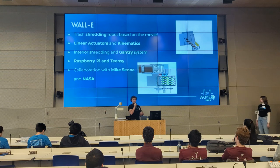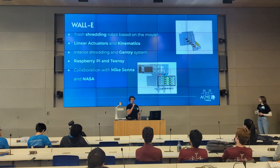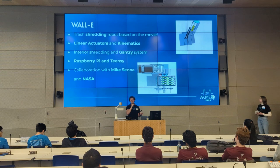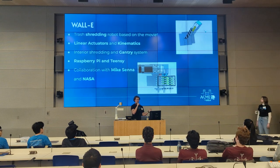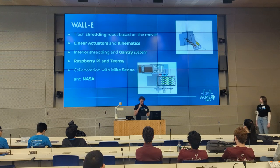And Wally, just like Bolt, is also being controlled with the Raspberry Pi and the Teensy. One thing that a lot of our robots have is that same kind of setup with the Raspberry Pi and the Teensy, but we really are looking to expand to different chips or ways to make things autonomous. A lot of our robots start with, let's make it autonomous, and then we're doing all this other stuff, and they don't end up being autonomous, but they still work.